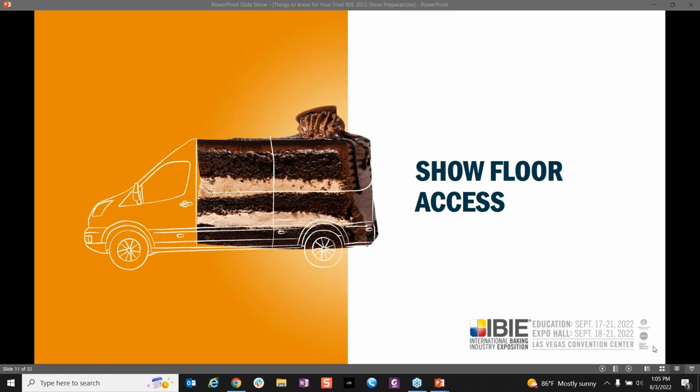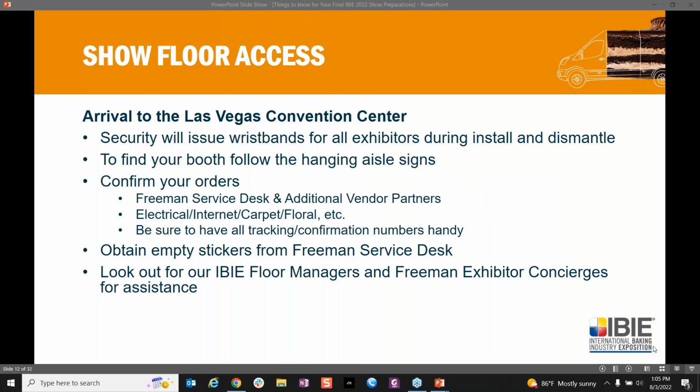Now we will discuss show floor access. Security will issue wristbands for all exhibitors during install and dismantle. Find your booth by following the hanging aisle signs. Confirm your orders at the Freeman service desk, including all vendor partners, electrical, internet, carpet, floral, etc. And be sure to have all tracking and confirmation numbers handy. Obtain empty stickers from the Freeman service desk. And look out for our IBIE floor managers and Freeman exhibitor concierge for assistance.